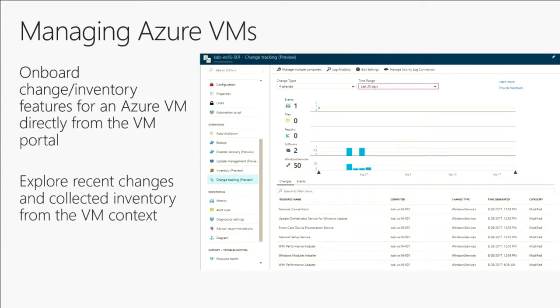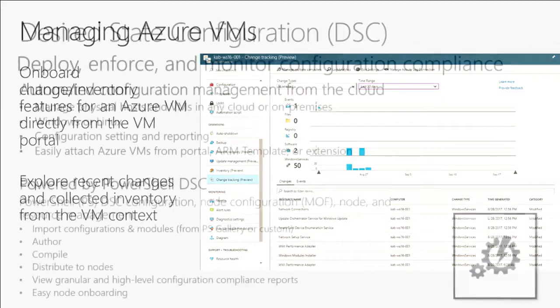So change tracking and inventory, we think, are key features for discovering your environment, for monitoring it. And in a new feature, those are now available in the Azure portal when you look at a VM. So when you go to look at a virtual machine in Azure, you'll see on the left-hand menu a change tracking and inventory item. If the VM is not currently set up to collect data, it's a simple click or two to push the agent, which is done through an Azure virtual machine extension, and it'll start collecting data. And you see that contextual view of changes for the VM and inventory off of that VM.